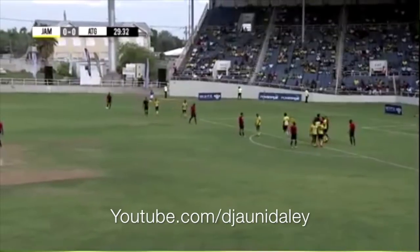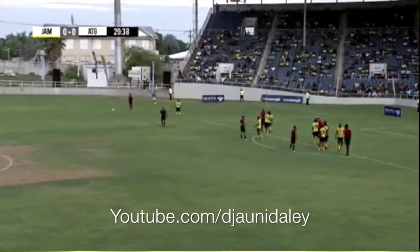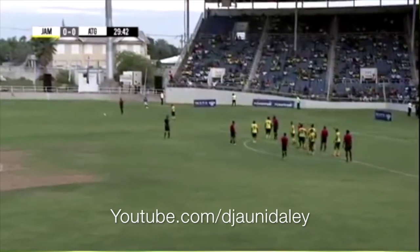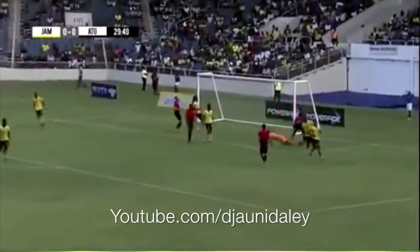Free kick here by Antigua. We're approaching the half-hour mark, and it will be struck from the left side. There are six red and black shirts and shorts in the area waiting on the delivery. The Jamaicans are matching them for numbers. In fact, they're outnumbered by the Jamaicans. Let's see what it will be like. It's high. Goalkeeper Blake is pulled away from his cage.